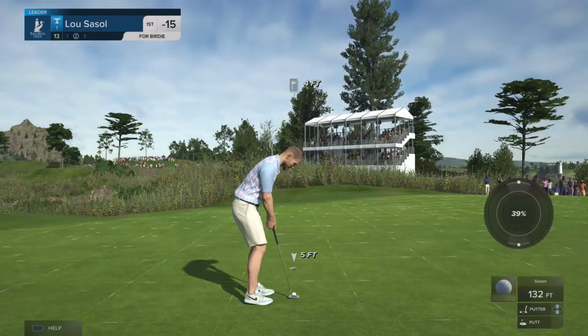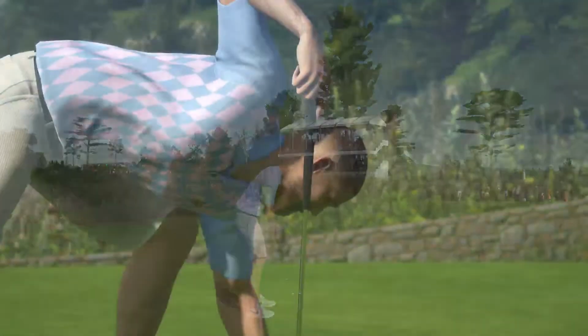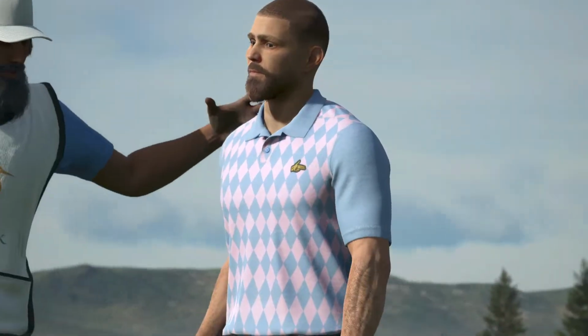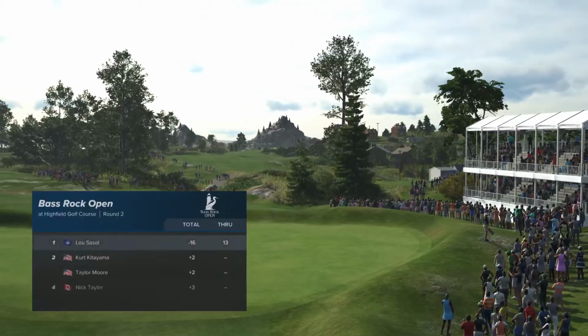Tom Kim watched that one all the way. Great approach shot. This player is definitely upping the pressure in this rivalry. Here she goes again, making putt after putt. The lead just keeps extending. And currently sitting at an impressive 16 under for the tournament.